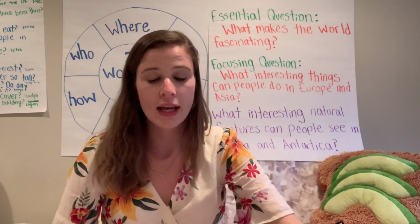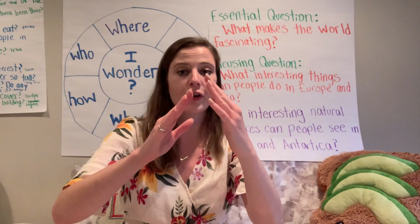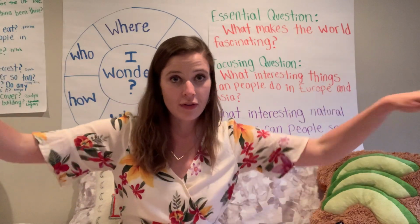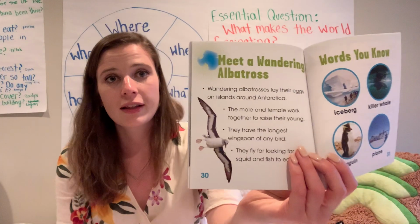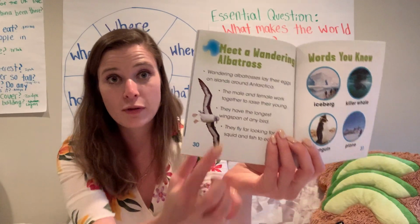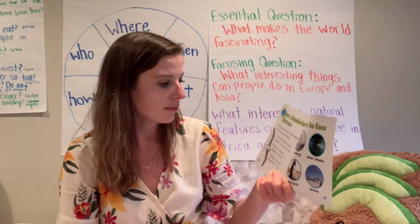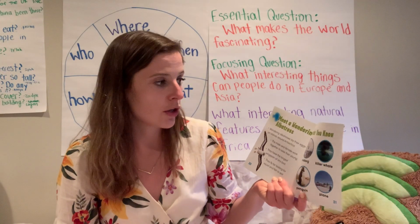So a wingspan is how long, like your wingspan is how long your arms are from point to point, from fingertip to fingertip. Now we don't have wings, so a bird, their wingspan is from up here all the way out here. Look at how long that wingspan is, way longer than its body. They fly far looking for squid and fish to eat.